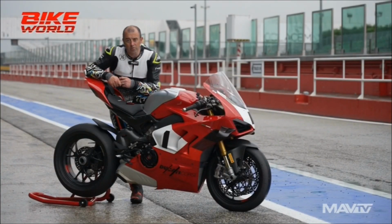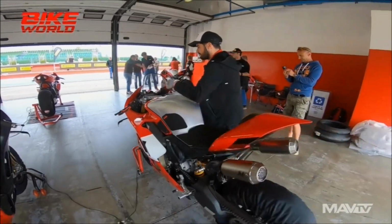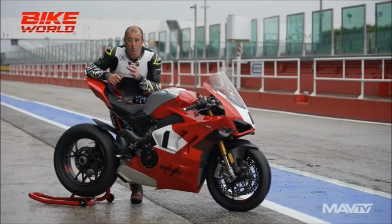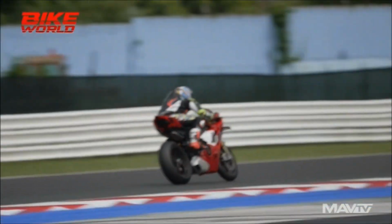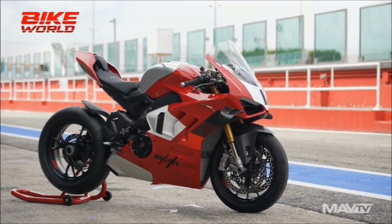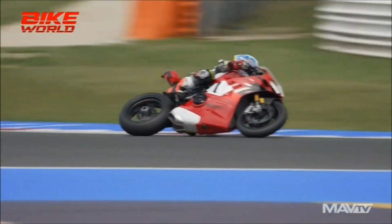Bit of a shame the weather's turned for the worst, and a real shame that we didn't get to ride the big monster, the nearly 240 horsepower bike with a full race exhaust. That was the one I was really looking forward to. But in terms of an appetizer, in terms of what it is, in terms of how special it is, this V4R just carries on that amazing tradition Ducati have of producing very special R bikes, and I feel very privileged to have ridden it.